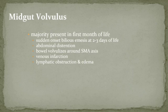Midgut volvulus occurs when the bowel does not undergo this normal rotation, and that allows for a hypermobile mesentery, which allows the small bowel to twist around its mesenteric axis.